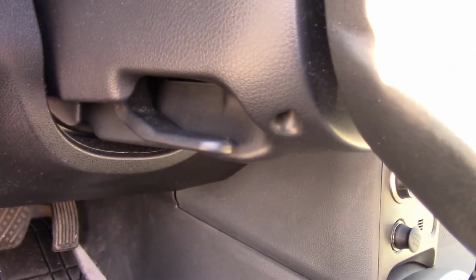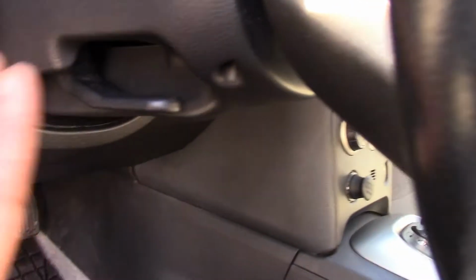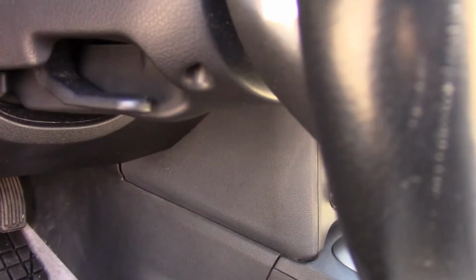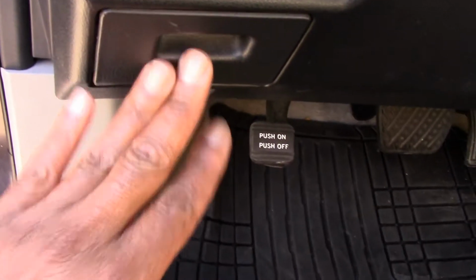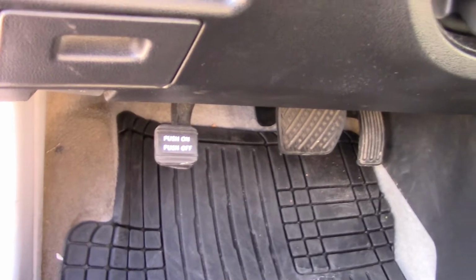Coming over here, this is a tilt only. It does not telescope as far as the steering wheel is concerned, and this is the latch to lock that in place. Now this over here, this is where the fuses are for the car, or some of the fuses.